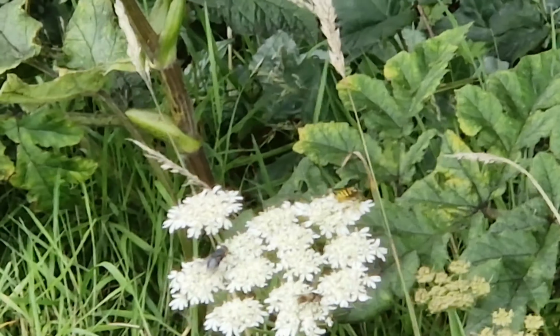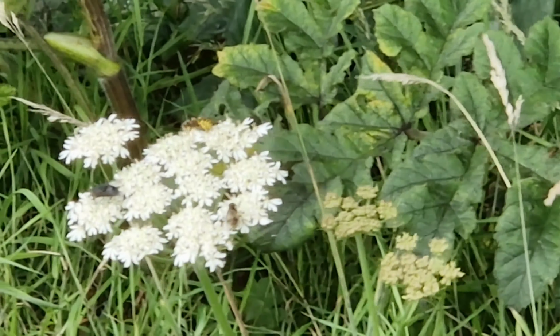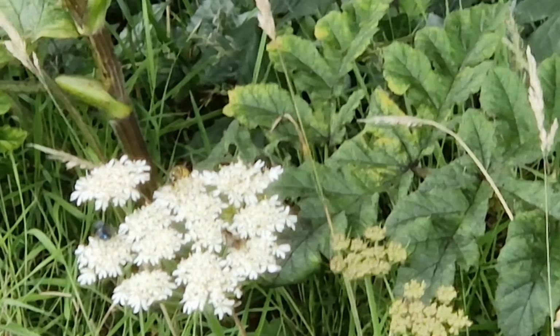Next to it, you can see the blue blowfly. They lay their eggs on dead things so their babies can eat. They live for 3 to 4 weeks.